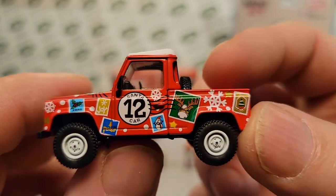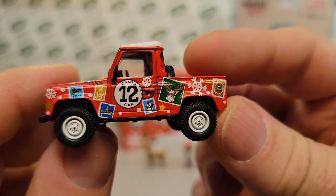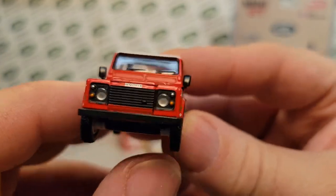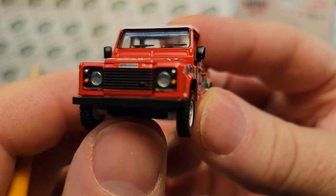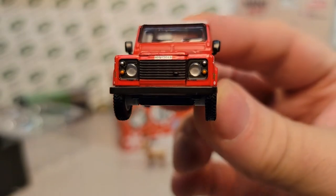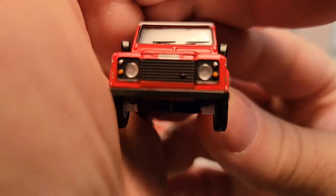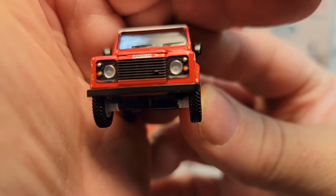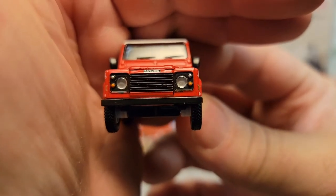Got the little bells there. Oh, there's a little sticker of the reindeer. Snowflakes. Awesome, awesome, awesome. Let's take a look at the front. Oh yeah, what we would come to expect from Mini GTs is it's got the lens headlights in there, and then painted turn signals and marker lights with the Defender on the nose.